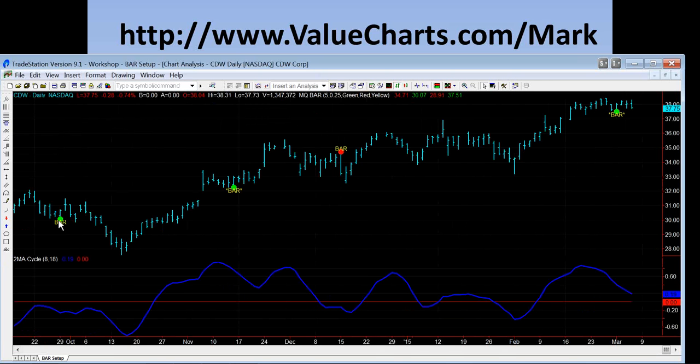Okay, so the bar pattern actually did a nice job of catching this low over here. Now, that was short-lived. It wasn't the ultimate low. Nice surge off of that. This is why you want the confluence, because that's going to do a better job of catching that.